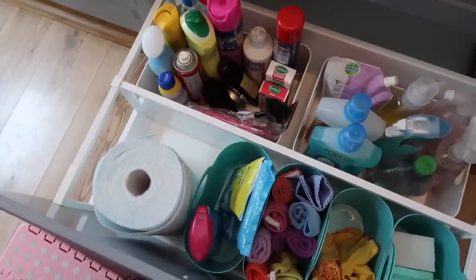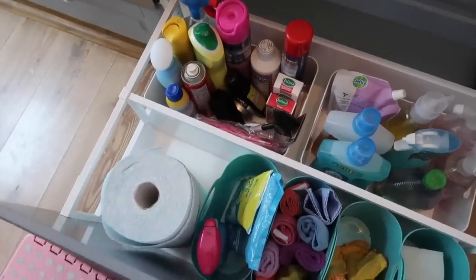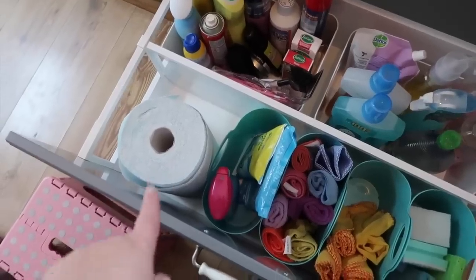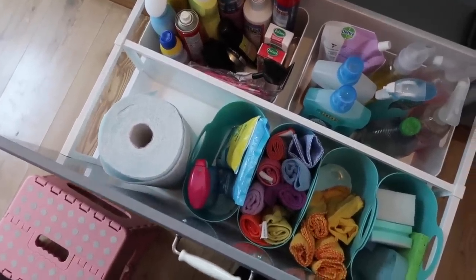So we've got some different types of Zaflora, we've got shoe polish, and then this is where the kitchen roll is, because we're trying not to use as much kitchen roll, so I have it hidden away rather than being on hand at all times.